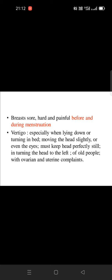And the same symptoms we can note in case of Lac caninum. In case of Lac caninum, it is also mentioned breast painful and hard, which is aggravated by the motion. But here we can correlate with the surgery. How we will correlate with the surgery? These are the symptoms we will find in which disease we can correlate with fibroadenosis. Fibroadenosis is a condition, a disease where there will be a benign tumor inside the breast.